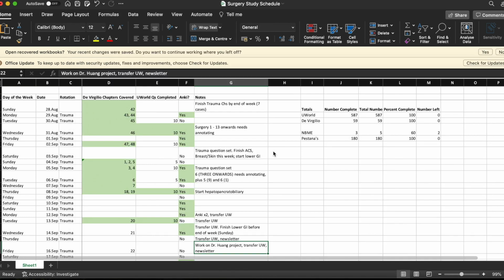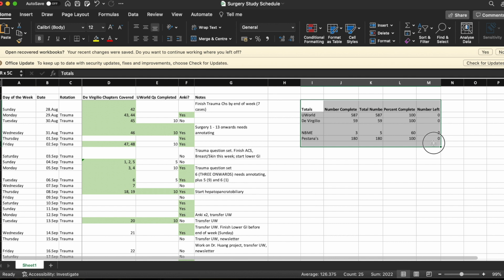So returning to the Excel spreadsheet, probably the most important part of the spreadsheet is the total section over here. I know that the length of rotations varies from school to school. At U Chicago, the medicine and surgery rotations were both 10 weeks long, and all the other ones were 5 weeks long. So that's a really long time to be studying, and given that you're working full-time during the day, it is really, really easy to fall behind.